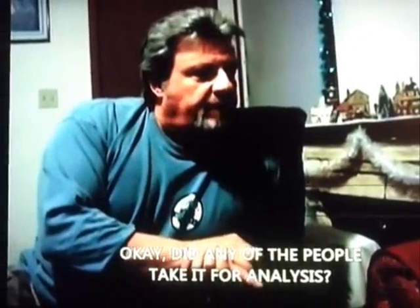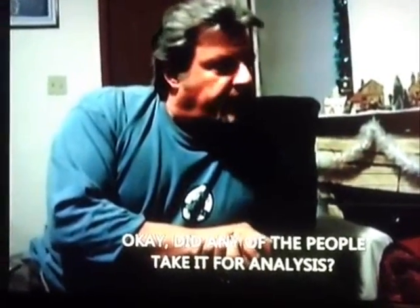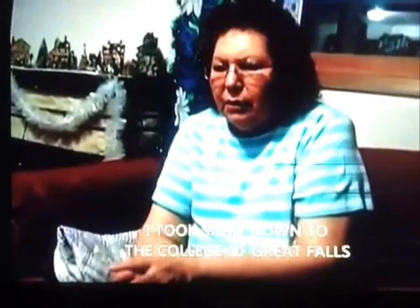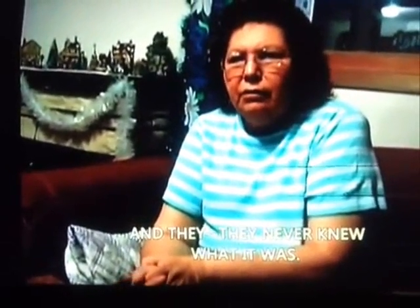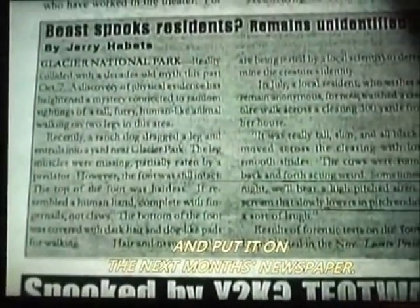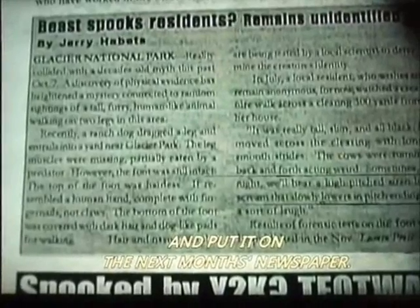Okay. Did any of the people take it for analysis to analyze the hair samples, do DNA? I took some down to the College of Great Falls, and they never knew what it was. So I don't know if they still have it. They couldn't identify it. And in the article, they said they were going to identify it and put it in the next month's newspaper. But they never did, because they could never identify it. There's nothing on record. That's the reason why they couldn't.